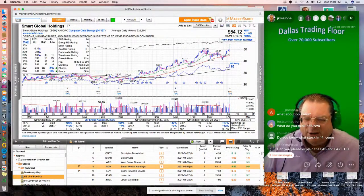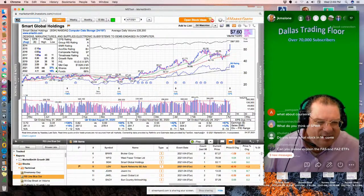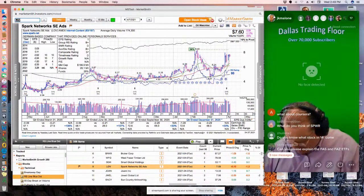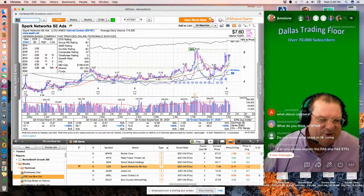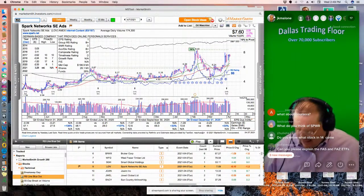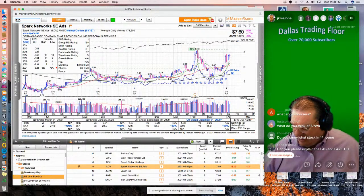Smart Global. Let's see what Smart Global is doing. Nothing really. It's a penny stock. Oh, hey, by the way, this is a really interesting one. I think you might want to put this on your radar screen. LUV is the symbol. It's a less expensive stock, I'll be honest with you, but I'm really liking this action. I've been watching this one for a while. It's called Spark Networks SE, and you might want to take a look at it. Symbol LUV.